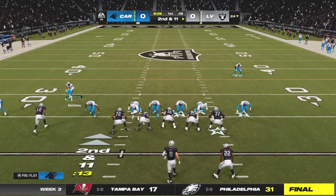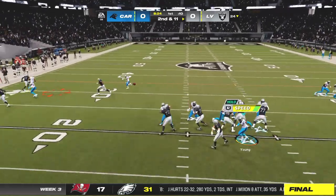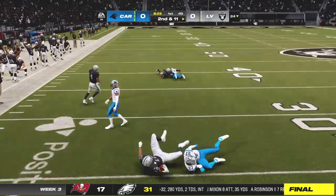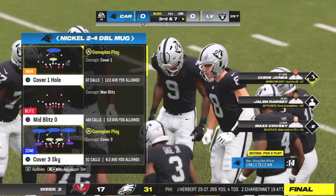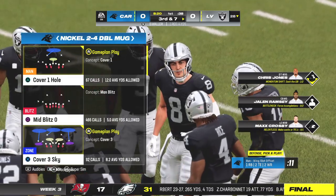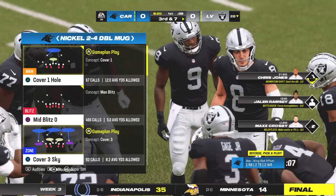It's 2nd and 11. Working out of the gun, it's Pickett. Got a man open. It's Darren Waller. They'll give him 4 yards there. 3rd and 7 now. Well, this defense for the Panthers, very strong last week as they helped their squad improve to 2-0 on the young season.